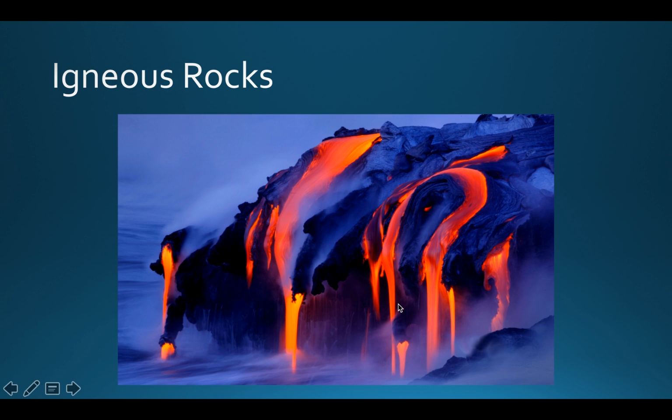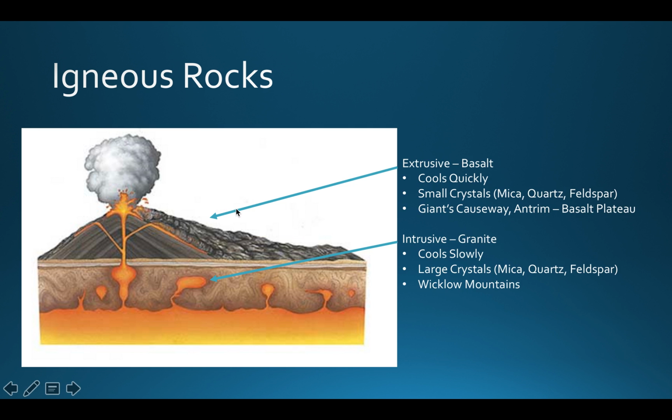Igneous rocks are basically lava when cooling on the surface, or else magma, as it's called, when it's under the surface, cooling slowly. So in other words, extrusive rocks are on the surface, intrusive rocks are inside the surface. Extrusive rocks include basalt as an example, and it cools quickly because it comes in contact with the air or maybe the sea, it might be on the coastline.